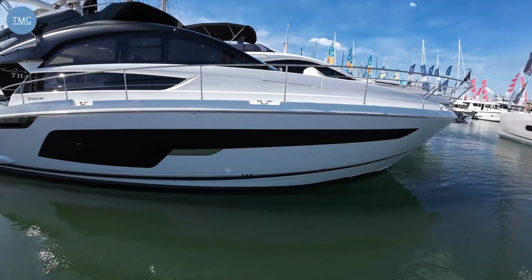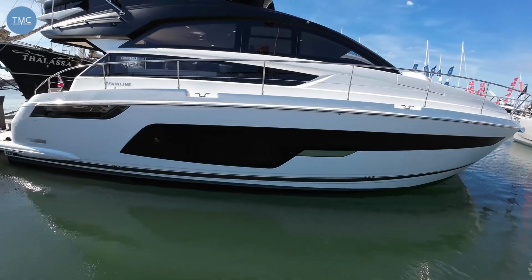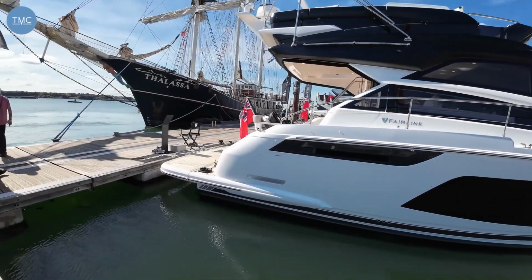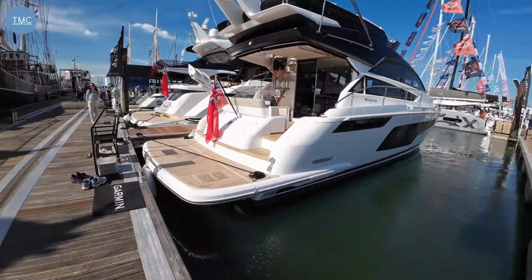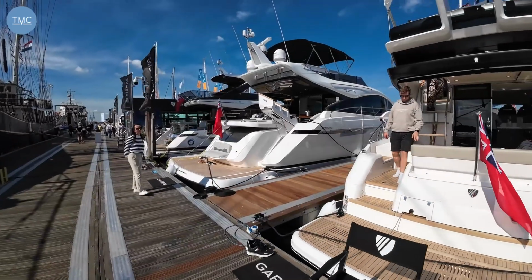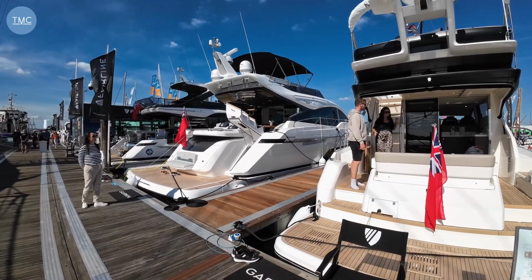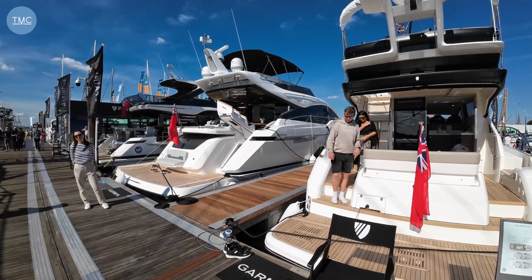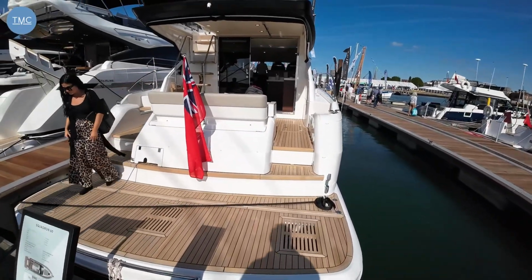From the outside you can see the detailing of those huge hull windows, which are going to bring a massive amount of light in, as we'll see in a minute. Just over here we have the Squadron 58 and the Phantom 65, both of which we've already covered on the channel, so if you're interested in looking around those, have a look through our videos and you'll find them there already. But let's jump aboard, and before we do that, just quickly talk about some stats.